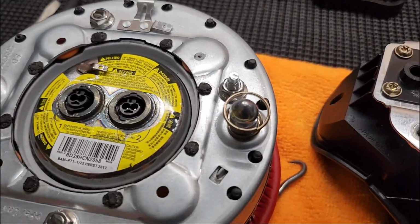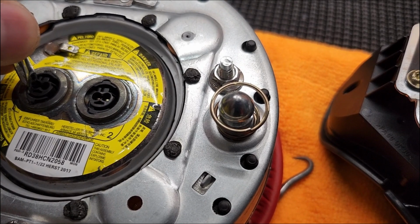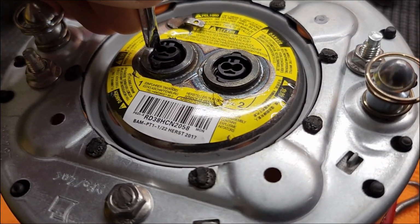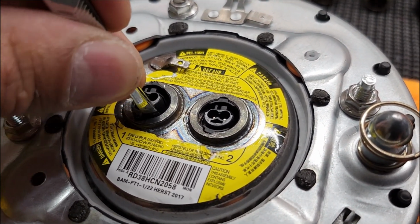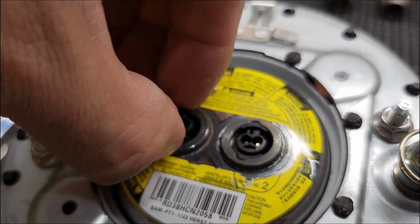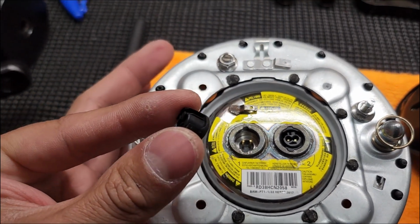come out. Now, once you relieve that tension, you should be able to pull the insert out. Just like that. See how it's coming out? Now, you don't need tweezers, but I had them, so. And just got to squeeze it one more time, and it should just come right out. And it should pop out just like this.